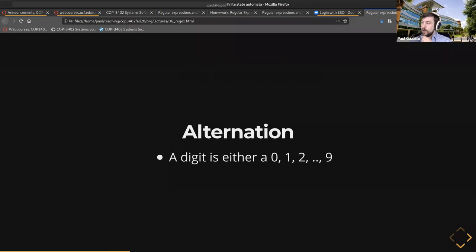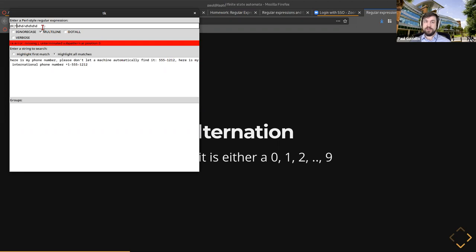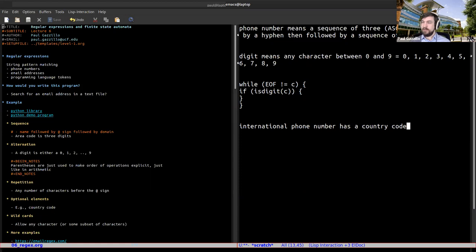Okay, the next thing that we can express in regular expressions is alternation. We can express possible alternatives. Now, for D here, D is actually a kind of syntactic sugar for alternation. So let's say we allow a country code in our phone number. An international phone number has a plus followed by a country code, followed by a phone number.